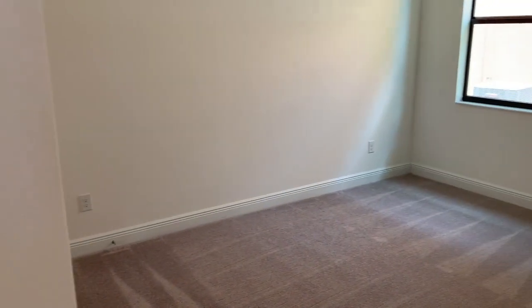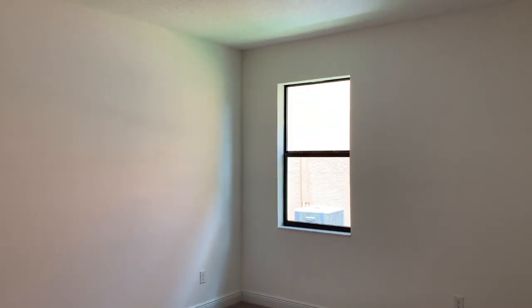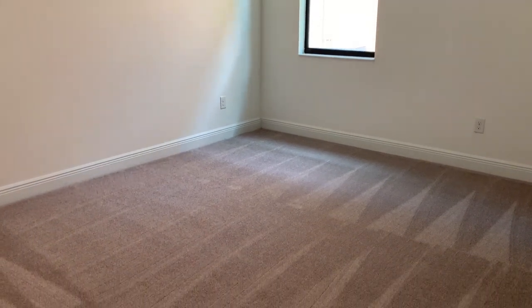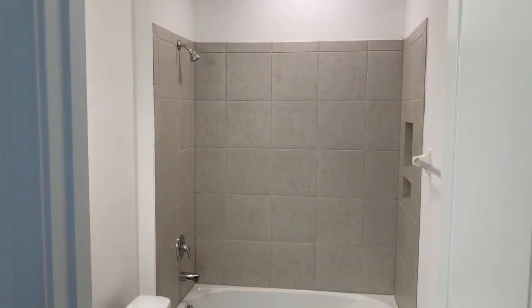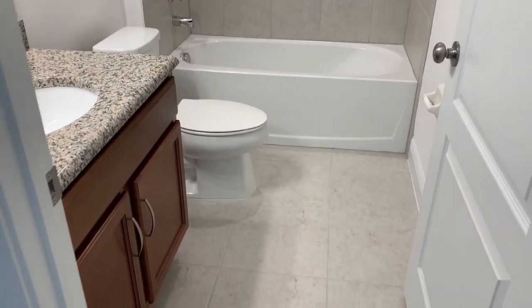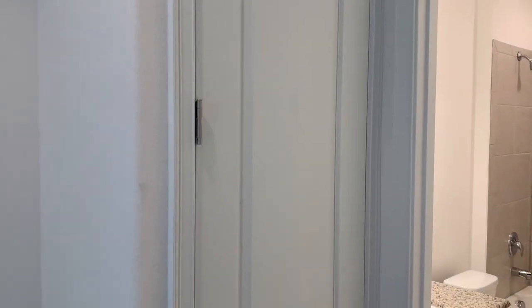Then you have another bedroom here. Kind of give you a little peek. Again, these are really nice sized bedrooms. They're just hard to tell in a video. This also has swing doors. Right off of those 2 bedrooms, you do have a full bathroom with ceramic tile in the shower niche, granite. And then over here is a linen closet right next to the bathroom. It's got about 4 shelves in there.